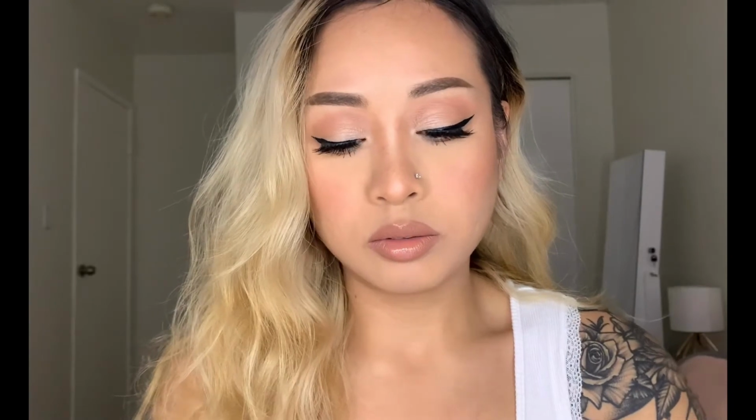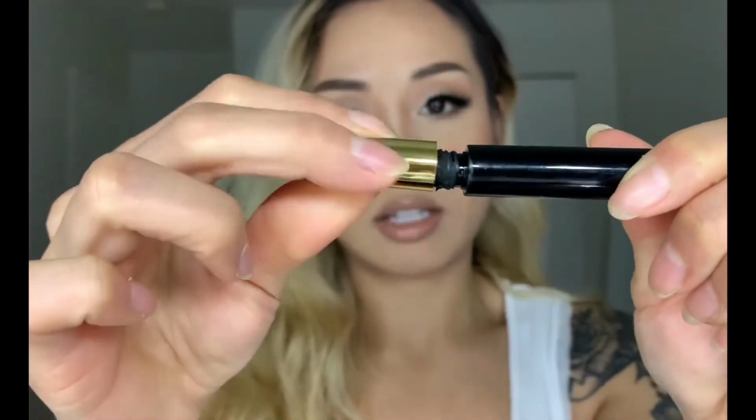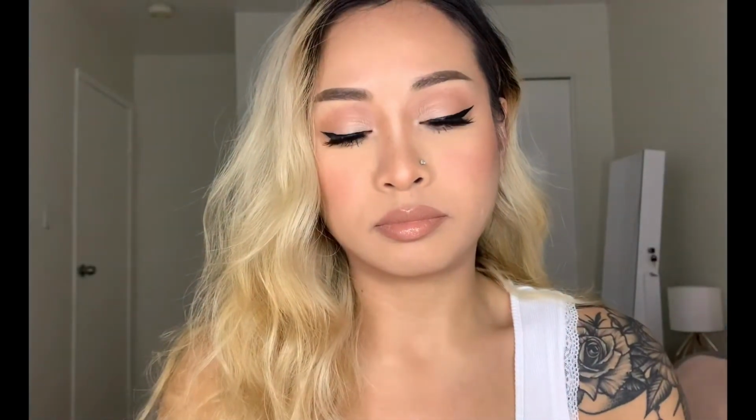And the glue actually sticks on pretty decently. The glue or the eyeliner looks like this. It's a little bit goopy. And if you get this everywhere, it's kind of a pain to clean, but whatever, just keep it in your own.